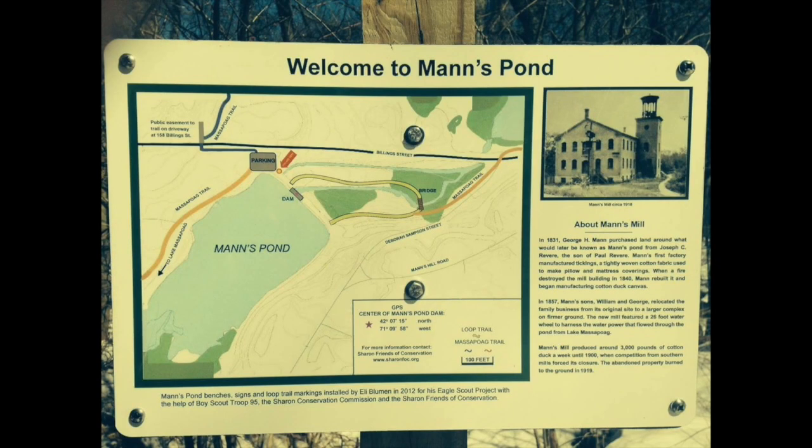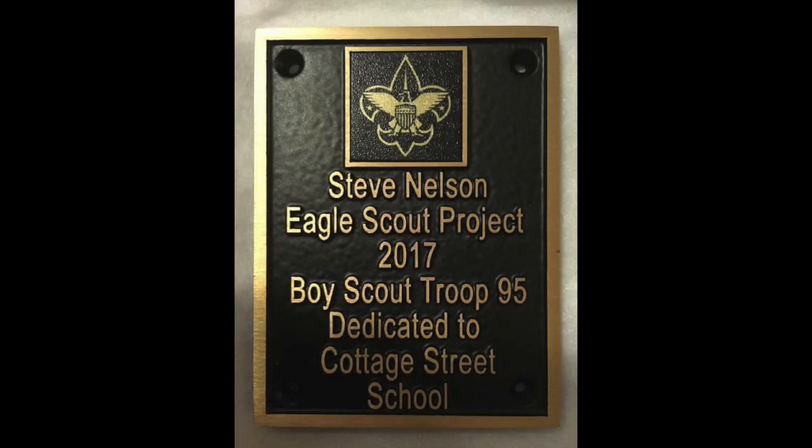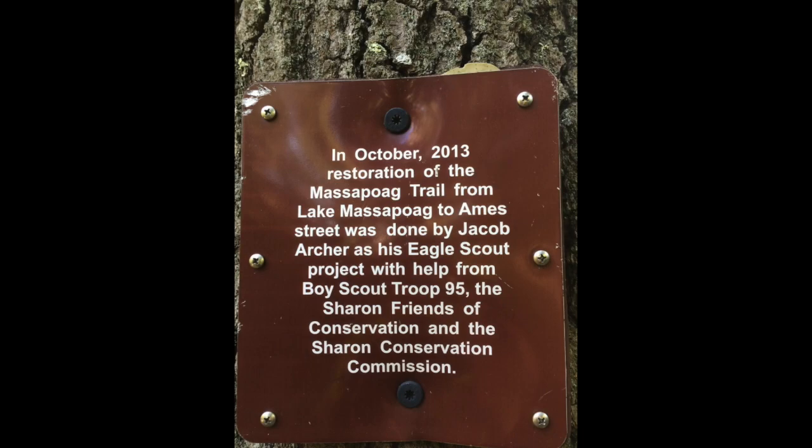I also would like to give a huge shout out to Boy Scout Troop 95 and especially all the kids that work on their Eagle Scout projects and improved the Massapoag Trail and many other trails that we have in town tremendously. So thank you all.